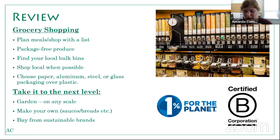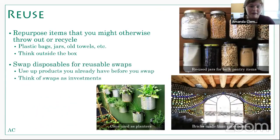A good way to figure that out is to see if they're third-party certified. So B Corps, for instance, is a way that a third party can go in and look at the supply chain and everything and figure out whether or not they're being produced sustainably and ethically. And 1% for the Planet is a third party that allows companies to put 1% of their profits towards environmental causes.